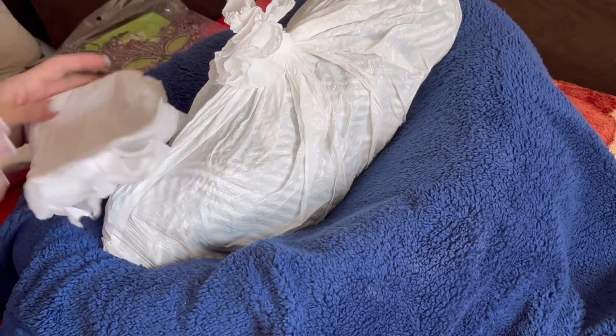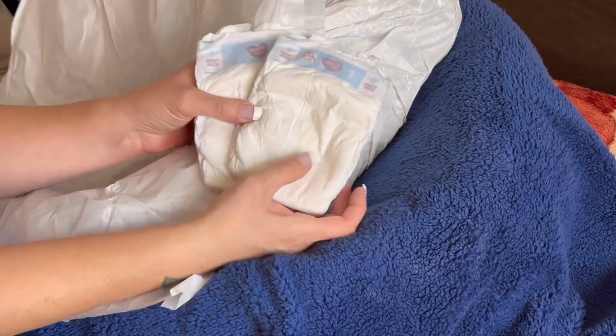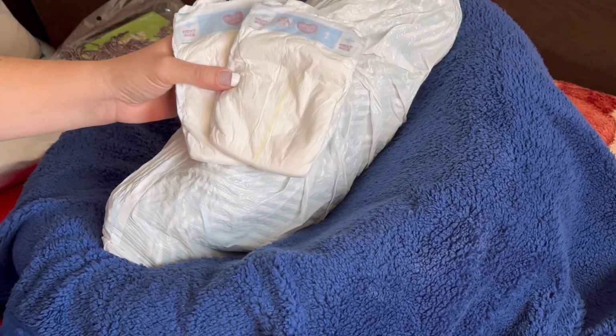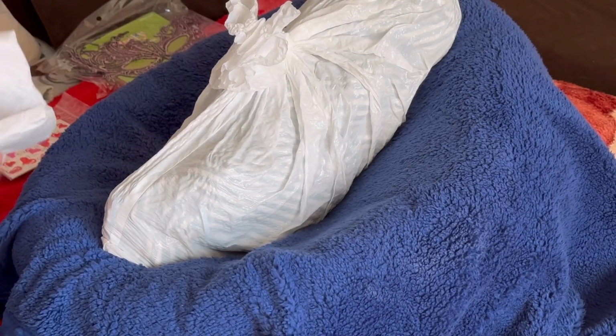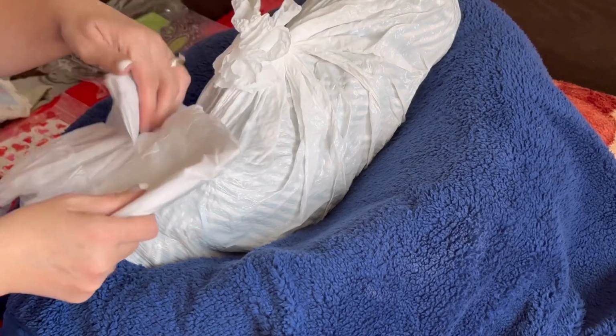If the stuff doesn't get ruined, I'll save the tissue paper. We can always use that, right? Two diapers. Thank you. I'll say who I got it from after. And then we've got this package here.